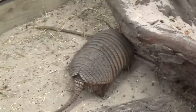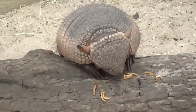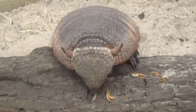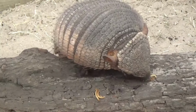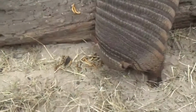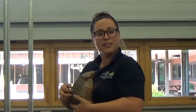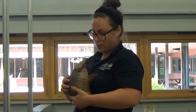So Ross is one of the newest animals that we have here in the zoo, and as you can see, he likes mealworms very much, and he uses his nose to sniff them out, and then if any drop on the floor, he will dig for them with those big strong claws. These guys are omnivores, so in the wild they eat mainly insects, but they do eat plants, and they also eat small birds and mammals as well.